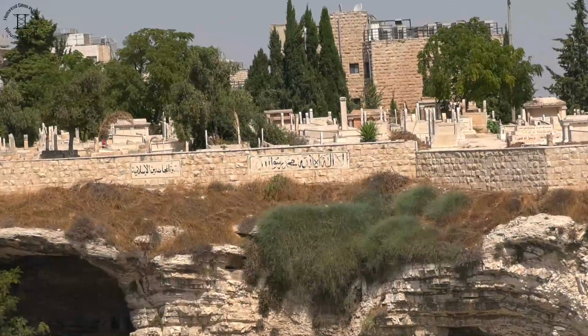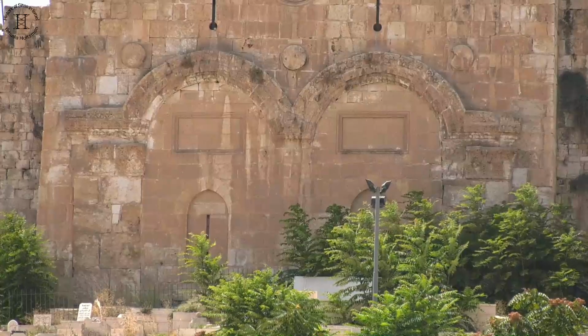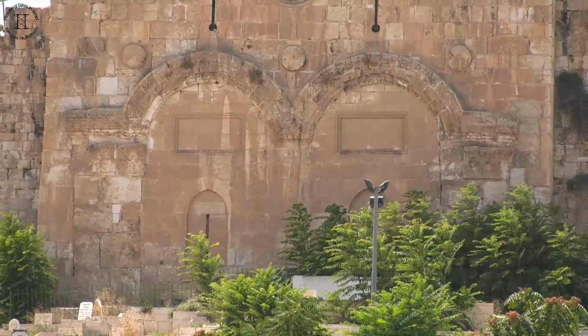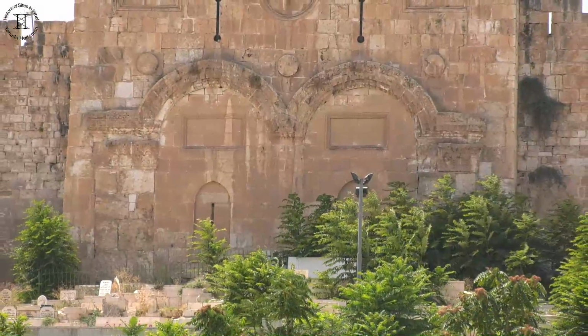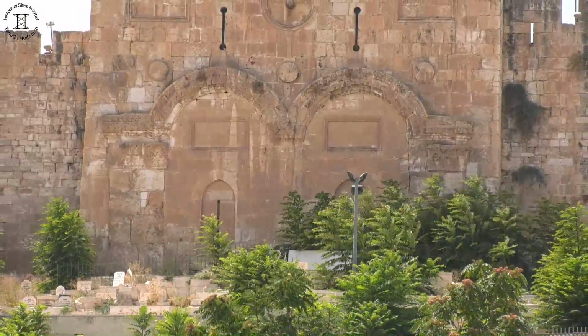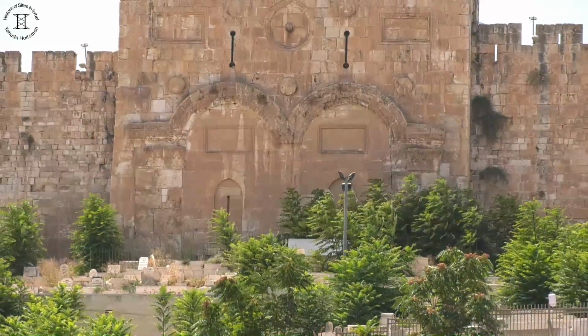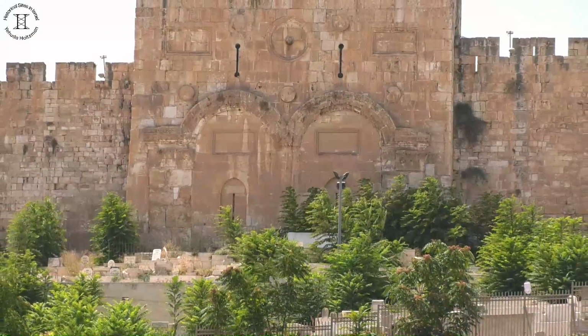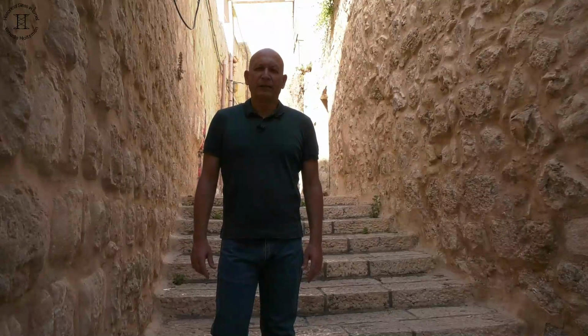And the third one, that dates back to the early days of Islam in Jerusalem in the 7th century, over 1600 years after the time of King David, is the cemetery near the Golden Gate, also called the Gate of Mercy. Let's discuss the source of the name Herod's Gate.